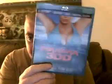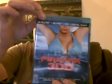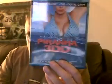So here it is. This is the DVD case for Piranha 3 Double D. Now this one's a little different than the first one, because the first one was in a clear case. This one is obviously in blue, standard Blu Ray 3D. And we got some random chick on the front with big boobs. 3 Double D.